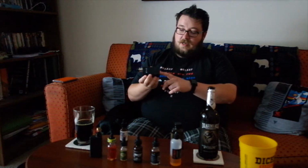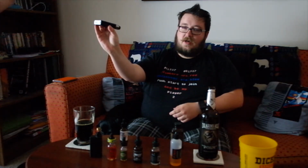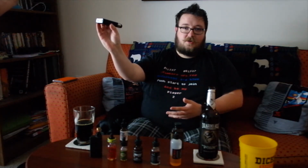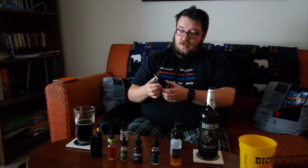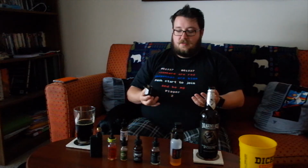This one does not have a removable battery. It's a 4400 milliamp hour internal LiPo battery. It has the charge port on the bottom, so it actually has pass-through charging, so you can use this while vaping, or you can charge it while using it. It goes from 6 watts to 80 watts, which is quite an amazing range on these little boxes like this.